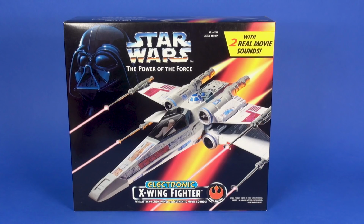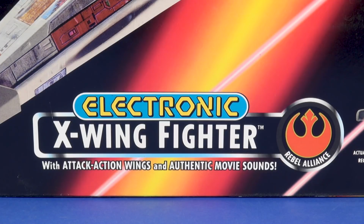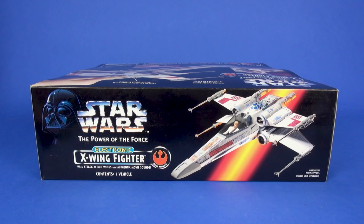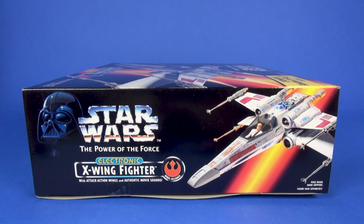Top left side, big Darth Vader image there, along with the Star Wars Power of the Force logo. Off on the right, you got the notification that it's got 2 real movie sounds. And then down bottom and center is your electronic X-Wing fighter. That's the name of this vehicle. Also letting you know that it's got attack action wings and authentic movie sounds. The top, bottom, and sides of the packaging are each the same with the Star Wars logo, the X-Wing label, and the image of the vehicle off to the side.